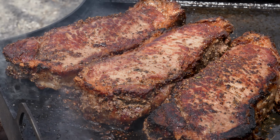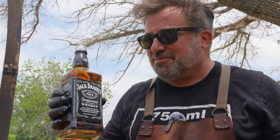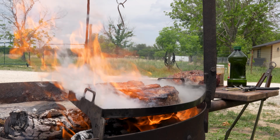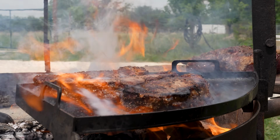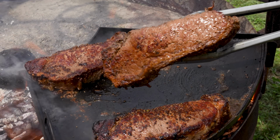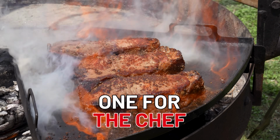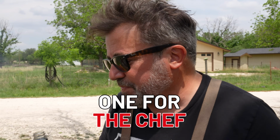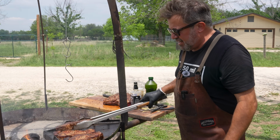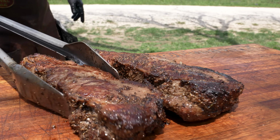Are you guys ready for the final touch? Vamos, this is the final touch. This is gonna add that kick of nice bourbon. Ready? Vamos. One for the chef, huh? So you saw that it was like 3 minutes aside, no more than that. We just want the crust, they're already cooked. So we're gonna take it to the table. We're gonna take it inside and to plate, okay? Vamos.